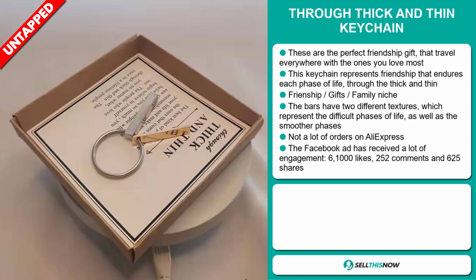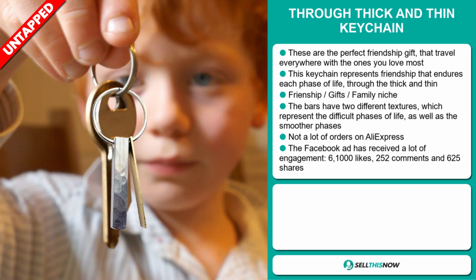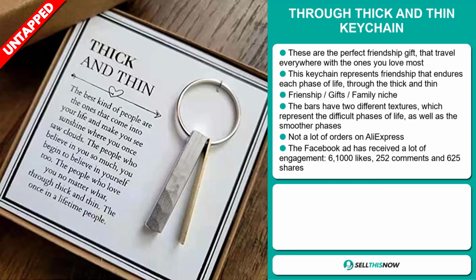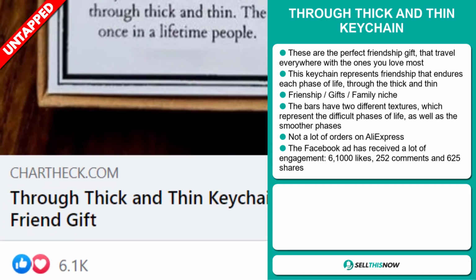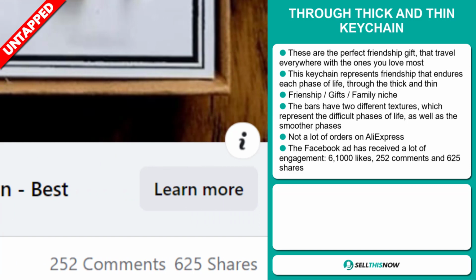as the smoother phases. And we also think it has a lot of untapped potential. So far, there haven't been many orders on AliExpress, so you could definitely take advantage of this. And finally, the Facebook ad has received a lot of engagement, with 6,100 likes, 252 comments, and 625 shares.